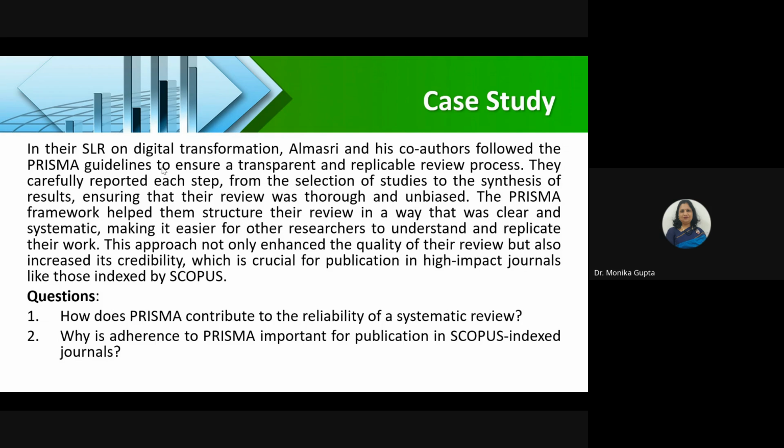So in their SLR on digital transformation, Al-Masri and his co-authors followed Prisma guidelines to ensure a transparent and replicable review process. They carefully reported each step from the selection of studies to the synthesis of results. So that is the journey.